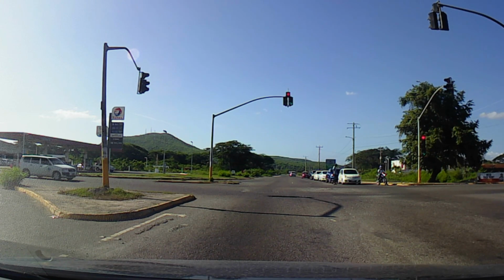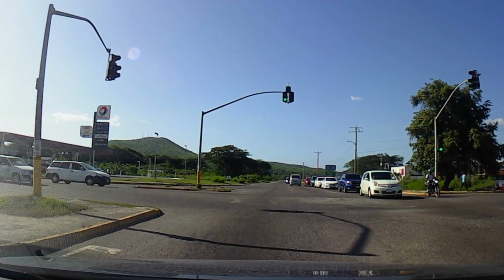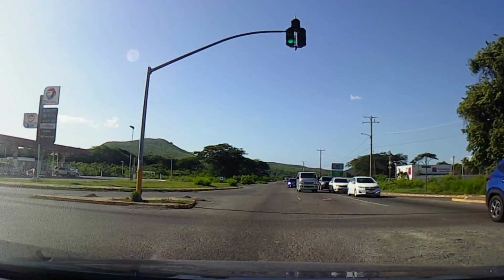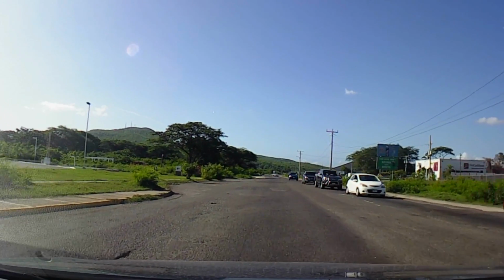To our left, that will take us to the Sovereign Village, which is another Sovereign center here in Portmore. So other than the ones that we have in Kingston, there's a new one that was built in Portmore, which is very popular for the Portmore community.